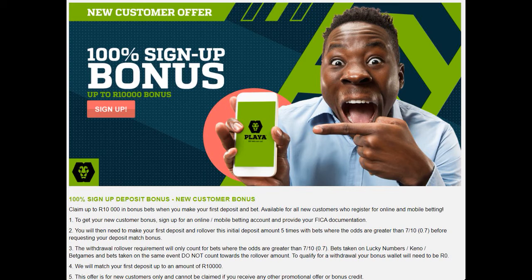And you're going to need to meet the wagering requirements of this bonus within 90 days of your first qualifying deposit. Now, the wagering on the Playa Bets bonus is a lot higher than the one on the World Sports Betting bonus. So the amount that you need to roll over is also 5 times, so it's going to be 50k as well. But the odds are going to need to be 7 to 10 or more. So you're going to need to make sure that you're betting on odds of greater than 1.7, 0.7 before you can request a withdrawal on the bonus money.